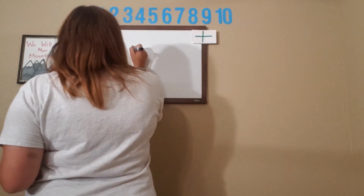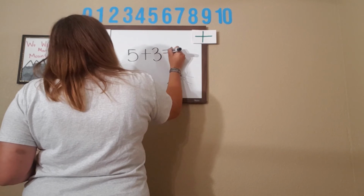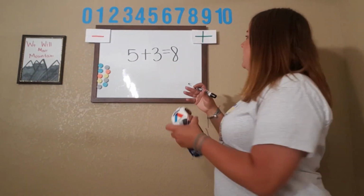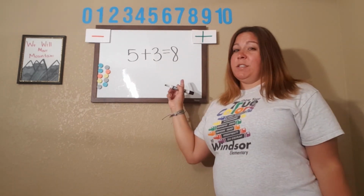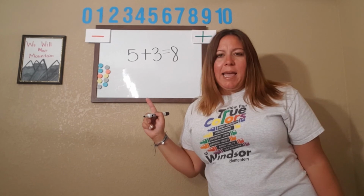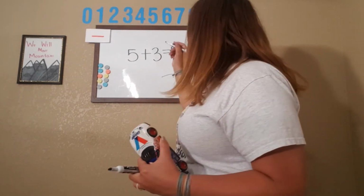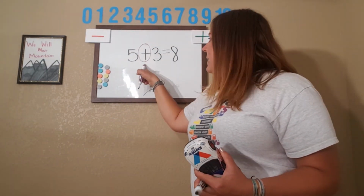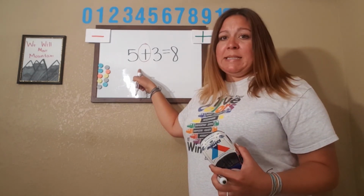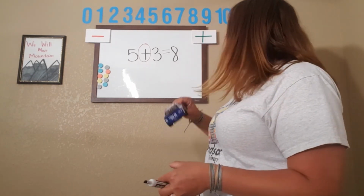Let's just say we have a math problem. It looks like this. Whoops. 5 plus 3 equals 8. All right? We know that this is the correct answer. But let's just say that instead of checking my sign, which was the strategy that we said we were going to use from now on, the first thing we were going to check when we start to do a math problem is the sign. Now, I forgot to check my sign. And 5 plus 3 should equal 8. But guess what I did?